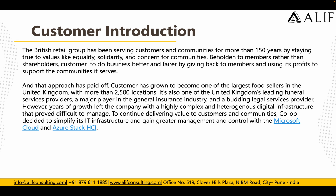This is a British retail customer who has been serving customers and the community for more than 150 years, staying true to values like equity, solidarity, and concern for the community. This retail group has had completely organic growth, and they have done a lot of acquisitions in these 150 years. The customer has grown to become one of the largest food suppliers in the UK with more than 2,500 locations. It is also one of the UK's leading funeral service providers, a major player in the general insurance industry, and a budding legal services provider.